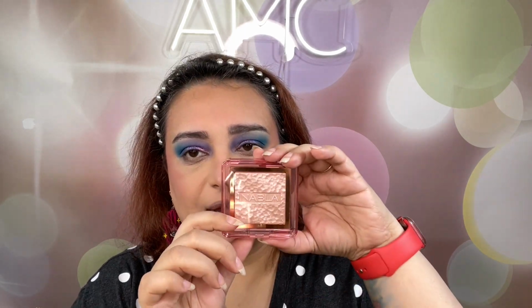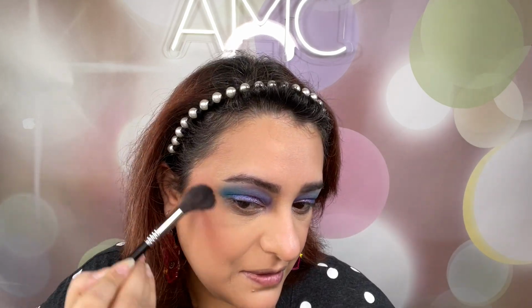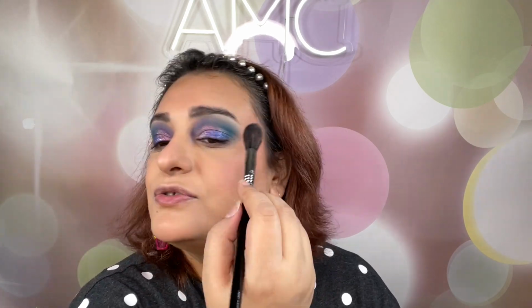So now I'm going to go in with my Nabla highlighter, which is in the shade Ozone. And for this I'm going to take a highlighting brush, which is my Sigma Soft Blend 40. I'm just going to use my color switch and then just go in. So, let's see how this looks. That's a pretty highlight.